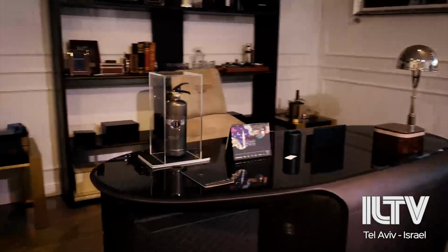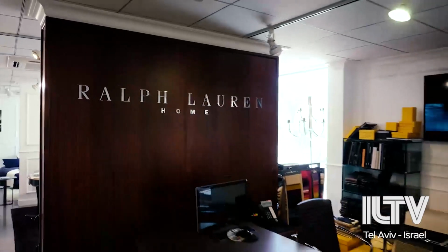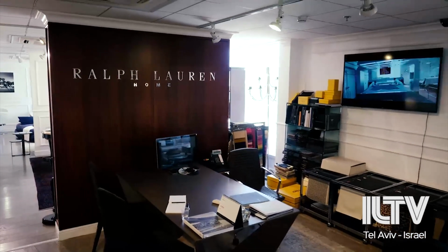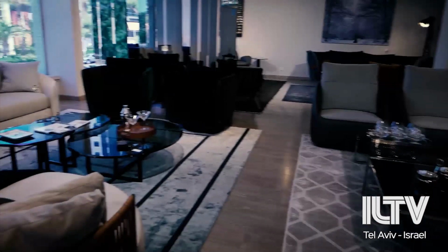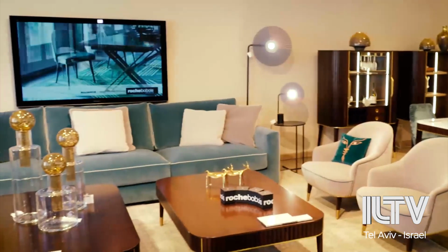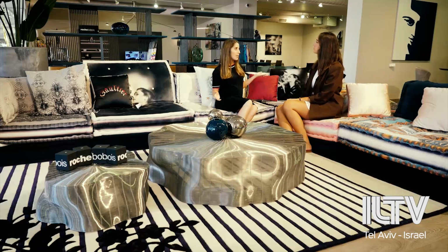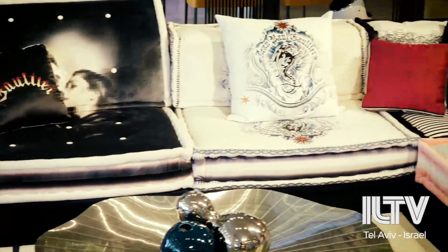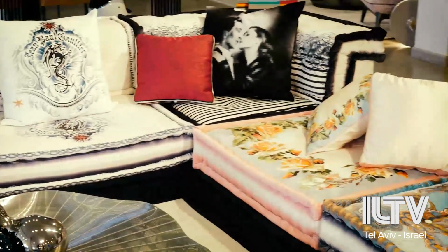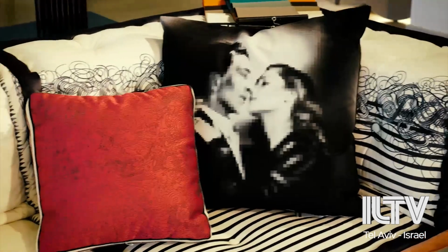So here we have Bentley. Here we have some Ralph Lauren. Here we have Fendi furniture. Why not? More Fendi the better. Here we have Ditre. And from here we have Roche Bobois. So Roche Bobois does a lot of collaborations with big name designers. For example, this is a collaboration with Jean-Paul Gaultier. And this sofa, it's the Mah Jong. And it's very, very well known all around the world.